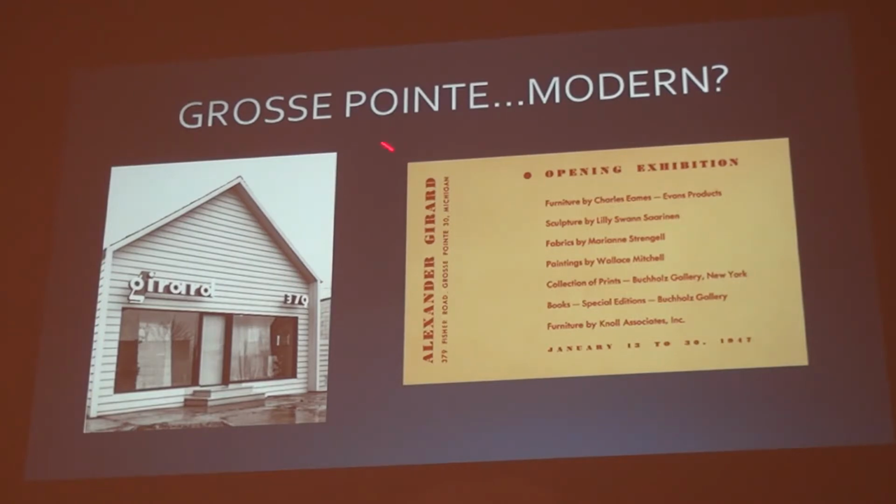And this building is no longer there, it was demolished, but this is the opening exhibition in 1947. Furniture by Charles Eames, sculpture by Lily Swan Saarinen, fabric and furniture by Knoll Associates. I mean, wouldn't we all want to go to a museum to see that exhibition? I imagine seeing it in Grosse Pointe.